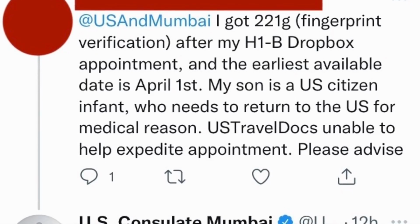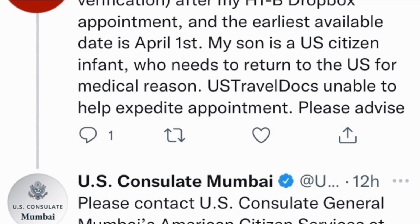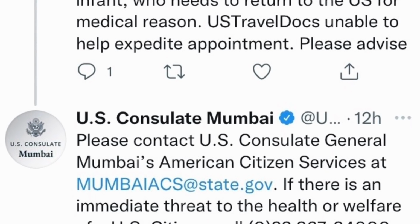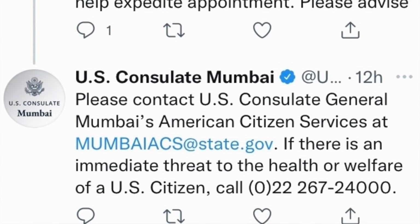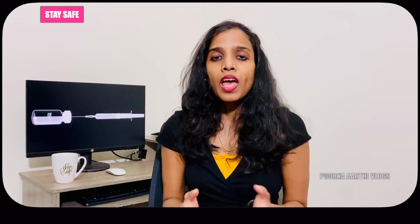So when this question was raised, the Mumbai Consulate mentioned that the applicant can contact US Consulate General Mumbai's American Citizen Services at mumbaiacs@state.gov. But if there is an immediate threat to the health or welfare of a US citizen, then better call this number. So if you fall under this scenario, then you can reach out to the mentioned phone number and shoot your question, and maybe you'll be able to get a quick answer.